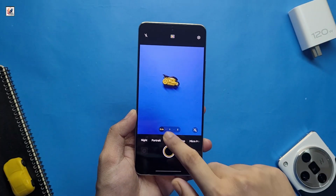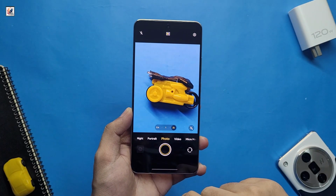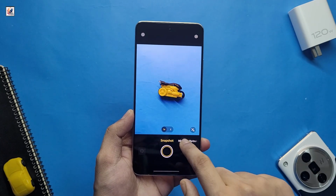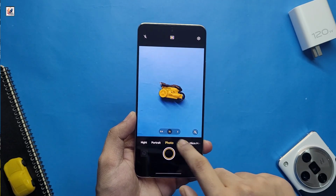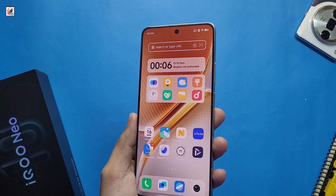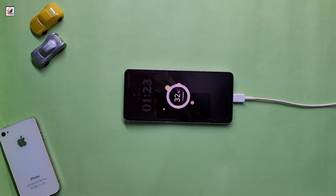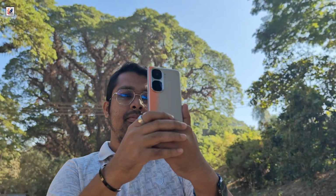The iQOO Neo 10R can feature a dual-camera setup which includes a 50-megapixel Sony LYT600 primary sensor and an 8-megapixel ultra-wide-angle lens. A 16-megapixel front-facing camera, it can pack a 6,400 mAh battery with 80W charging support. The iQOO Neo 10R is tipped to be priced under 30,000 rupees.